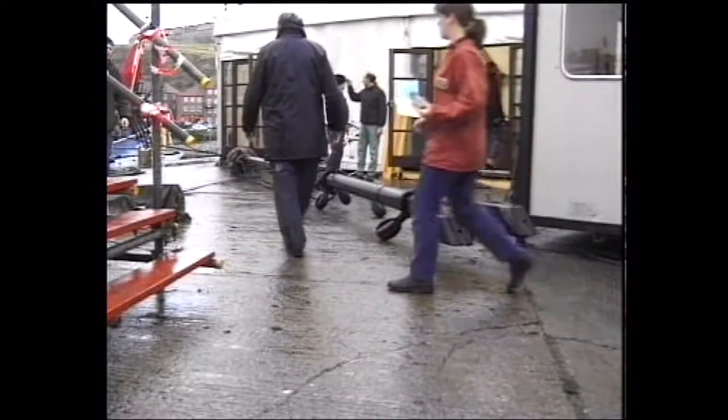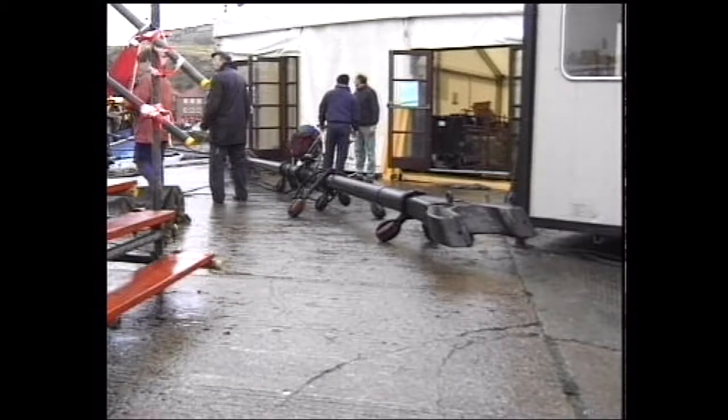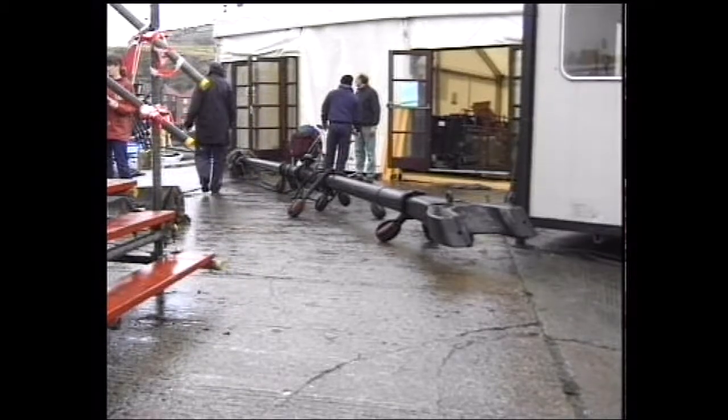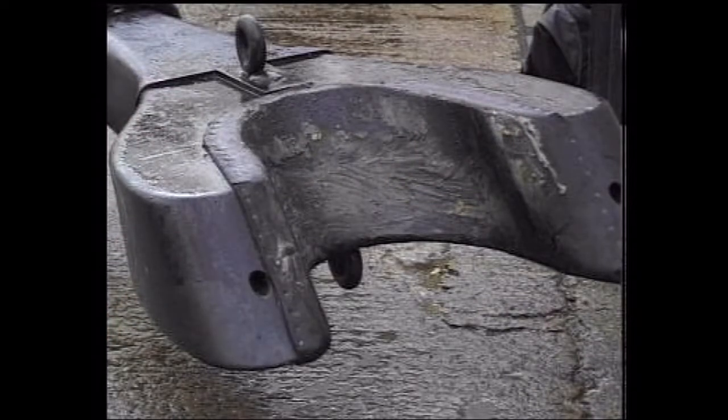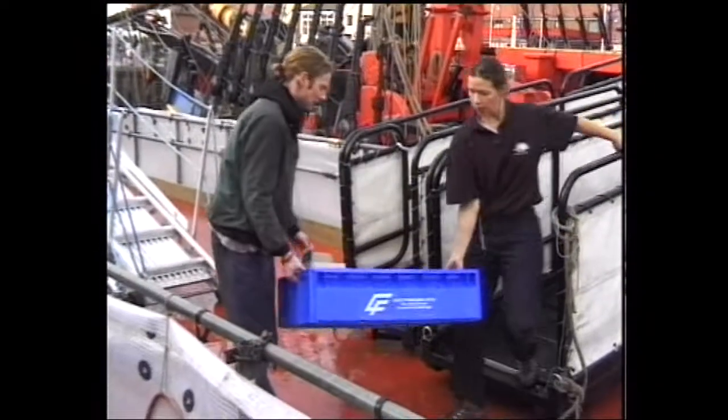The gaff spar has had its sail unbent and will soon be moved to the shed, where all the spars and blocks will be sanded and revarnished. The jaws at the end of the spar are lined with leather smeared with tallow to prevent chafing and wear against the mast. And still the stores come up from down below.